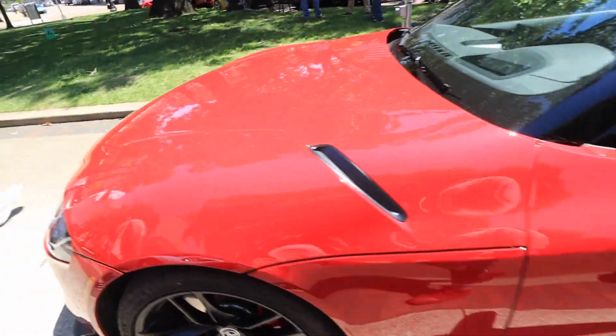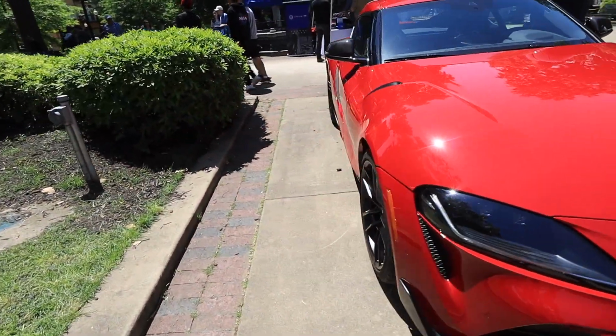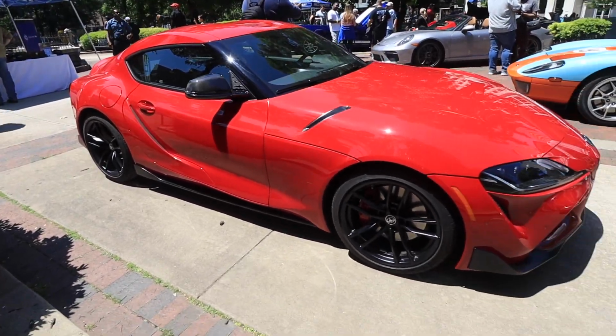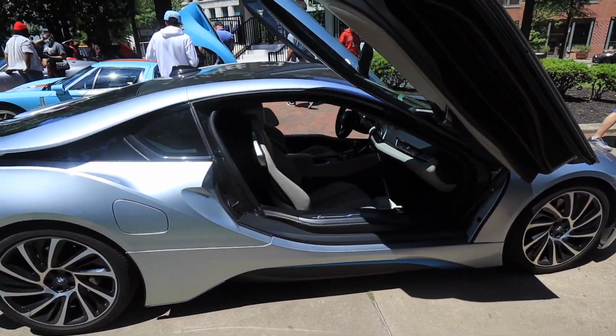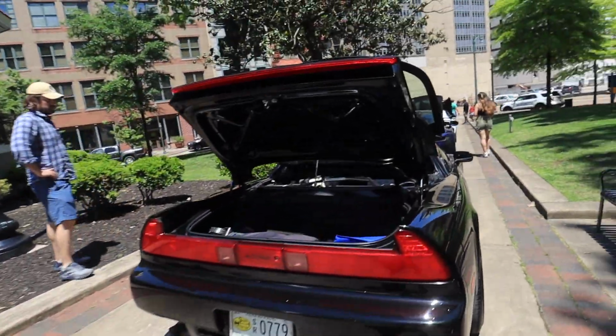You got the Super Moot. Got the Super Jump. Got a Super out here. Red. Alright. I'm gonna have one of them on the channel soon. Anybody that's into them kind of cars.